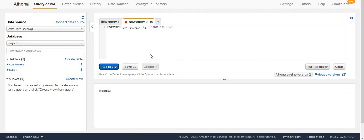So that was how you can create, execute, and then delete your prepared statements. And this is a great feature if you're used to running this kind of query on Athena, either by code or from the console, and you want to achieve a certain level of reusability as well as security against SQL injection. Then prepared statements can really help you achieve that.